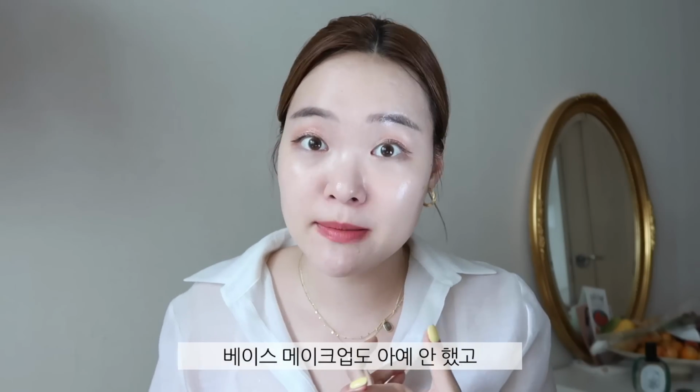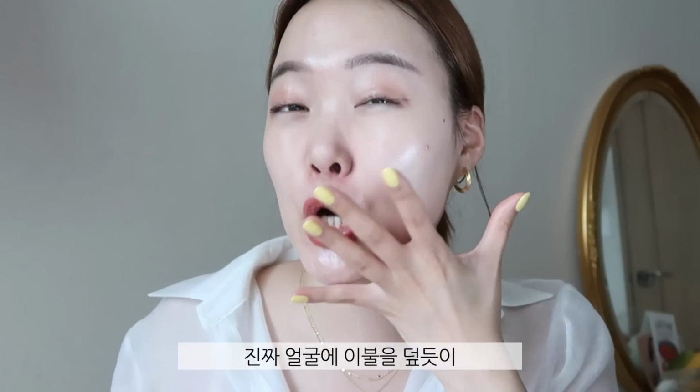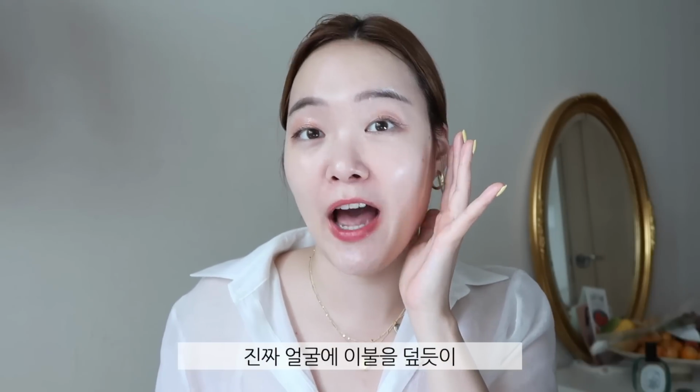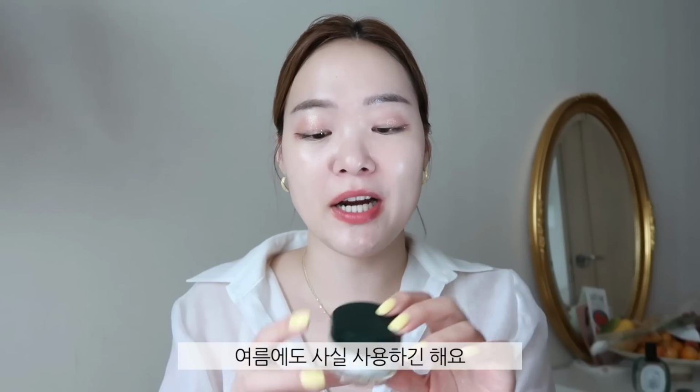I didn't wear any base makeup. I stuck to milk cleansers, and this was the cream that I used. I would just coat this on as if I was putting a blanket layer over it. And even in the summer, I still use this.